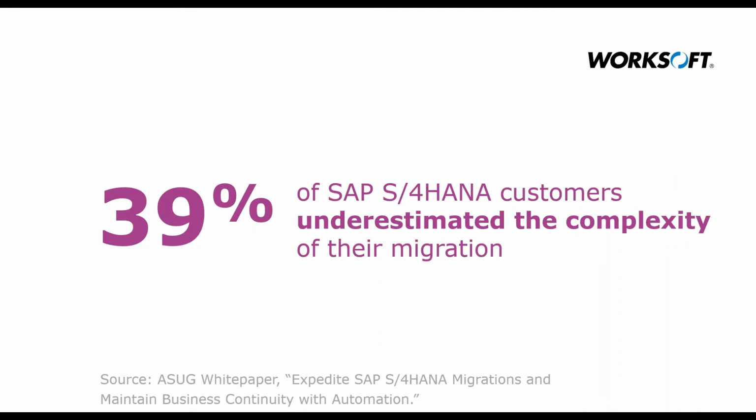So you have that as a high priority. At the same time, what we hear from an ASUG study is that about 40% of customers underestimated the complexity of the migration. So we have all of these pressures in terms of how we need to get work done, in terms of prioritizing this migration along with everything else. This is a very important migration. It can't go wrong, can't impact business, and we still underestimate how complex it is.